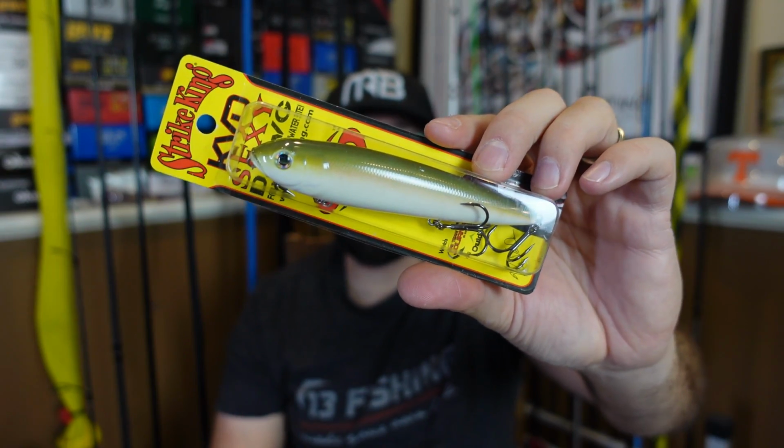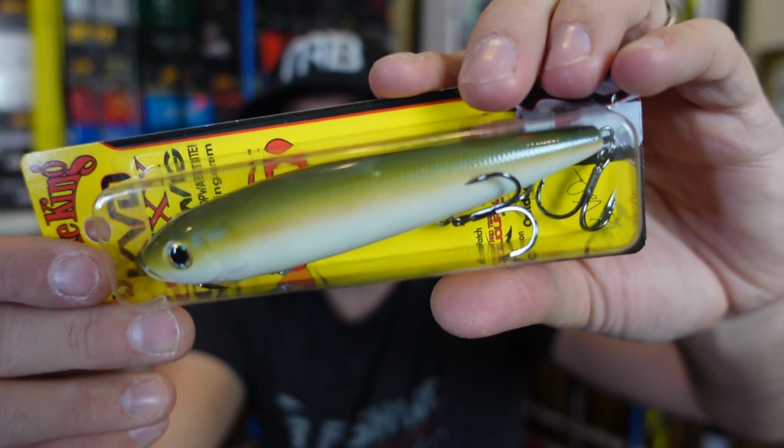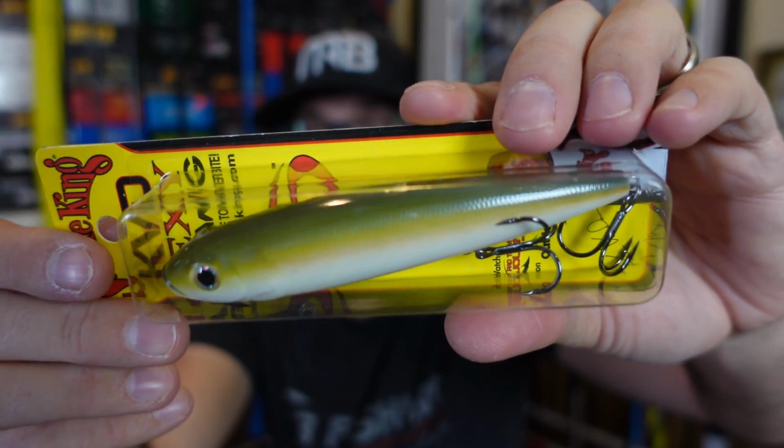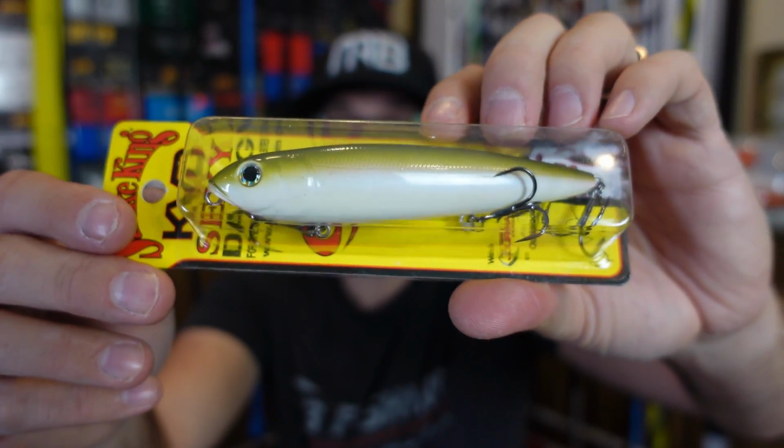We got it as a joke, but it's almost like a Tennessee shad look to it. See, it's got that green yellow. It almost mimics a rainbow trout. Again, even just a baby bass. It's got those same greens with kind of a pearly white belly.